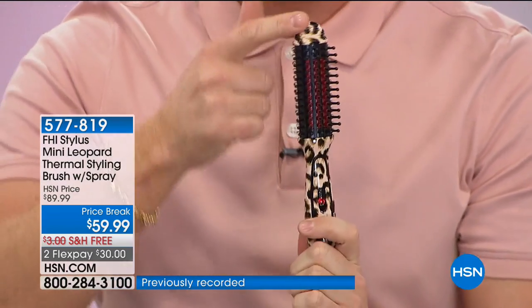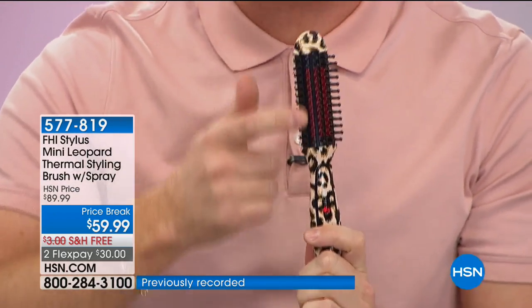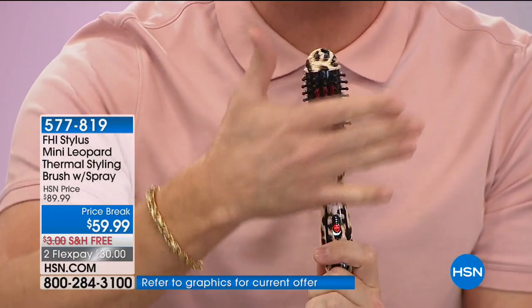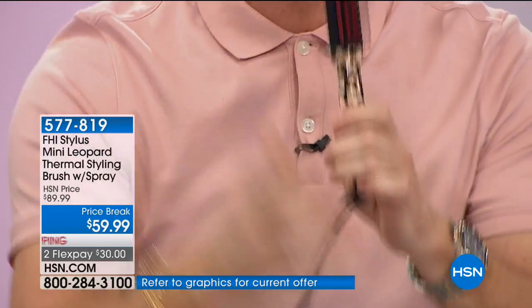You get that true ceramic heat, triple baked ceramic heat. Those red plates are our tourmaline ceramic plates. You get the cool to the touch bristles, a 9 foot swivel cord, and that automatic dual voltage. Boom, we thought of it for you.